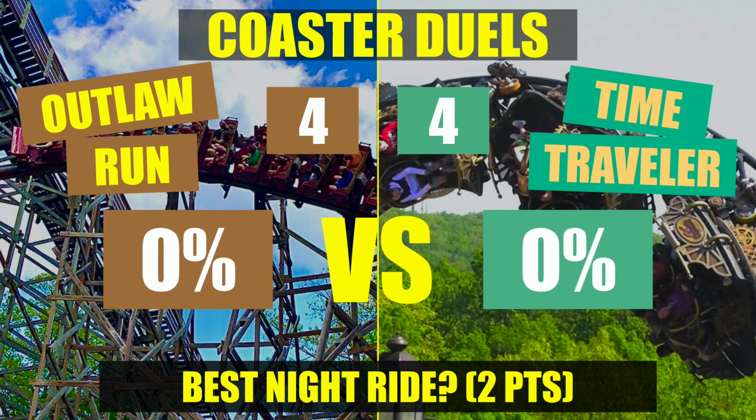All right, let's see who breaks this tie in our fifth category, which is which coaster has the better night ride. This one is another easy choice for me. Both rides are really good at night, but Outlaw Run is truly a terrifying experience because you can't see a thing back in those woods, and you are just going so fast, and as you're just racing through every airtime hill and twist and turn, you're starting to wonder, like, I can't see anything that's happening.